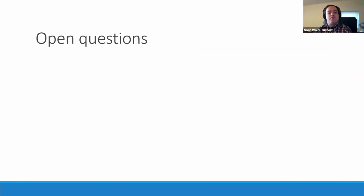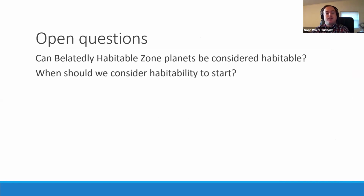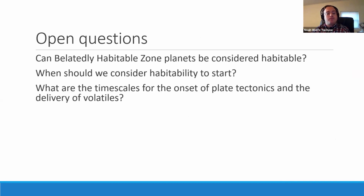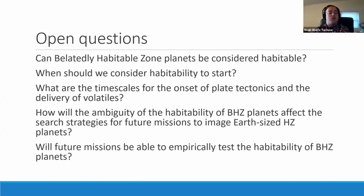So there's several open questions when it comes to this class of belatedly habitable planets. So the obvious question is, can these belatedly habitable zone planets be considered habitable? And then this has an added question about when do we actually consider habitability to start? What are the timescales for the onset of plate tectonics and the volatiles? And how does the ambiguity of the habitability of belatedly habitable zone planets affect the search strategies for future missions to image Earth-sized habitable zone planets? And then we'd also want to know whether or not future missions would be able to empirically test the habitability of belatedly habitable zone planets.